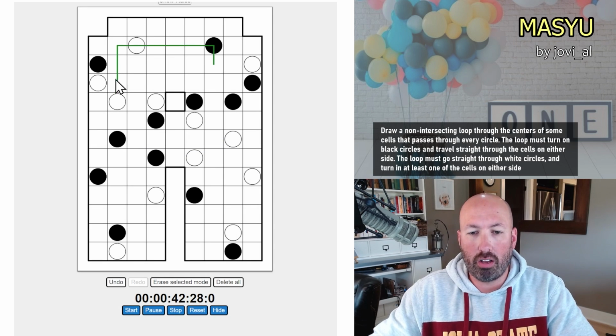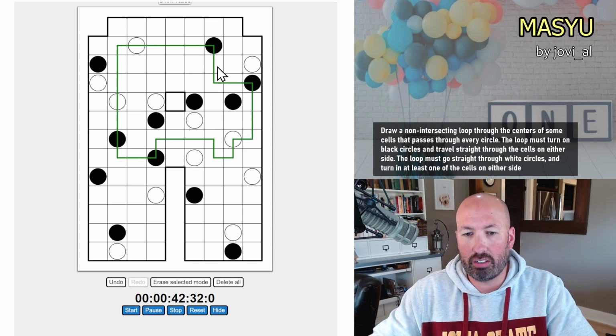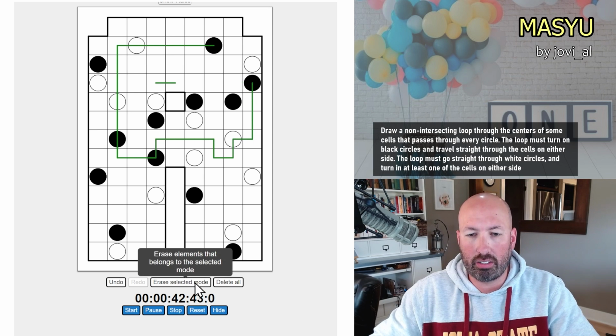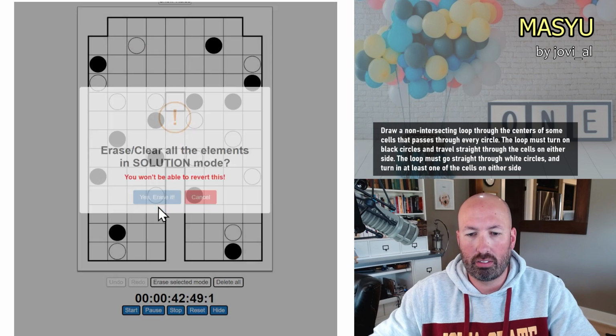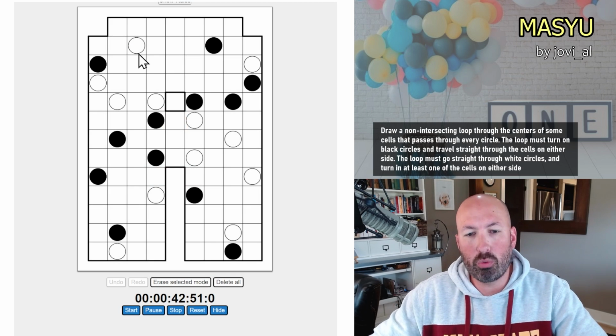Essentially, we're going to draw a loop. It has to wind around and touch itself. It can't intersect, so you can't do something like this where it goes through itself. That's not allowed. And then the circles thing is, let's erase selected mode. Delete all. There we go.